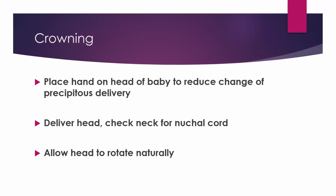We're going to deliver the head. And then as soon as that head's delivered, we're going to check for a nuchal cord. Also, as the head comes out, most times the head is going to be facing down. So baby's face is going to be kind of faced towards mom's butt. Baby's head's going to rotate one way or the other. Allow the head to naturally rotate. That's a normal thing that happens kind of as a corkscrew through the birth canal.